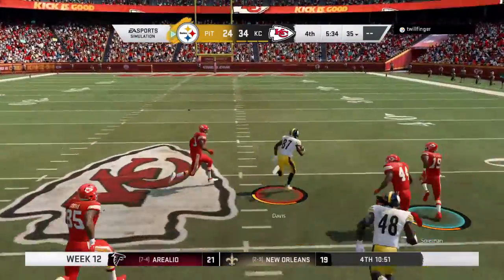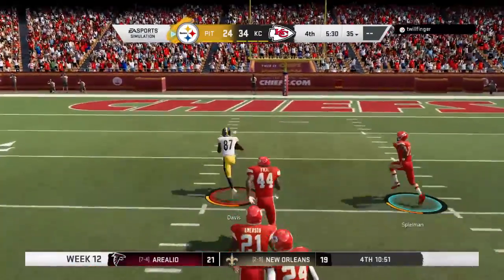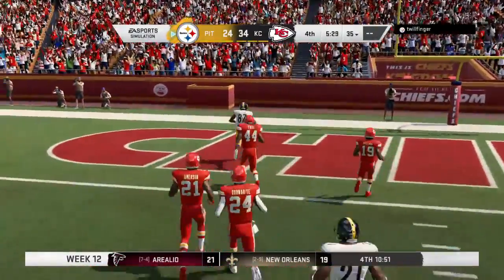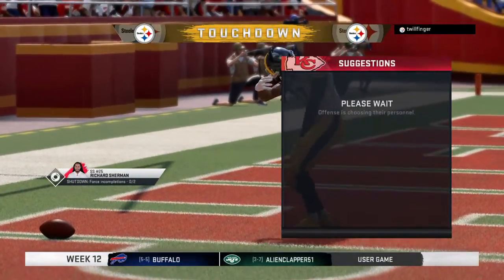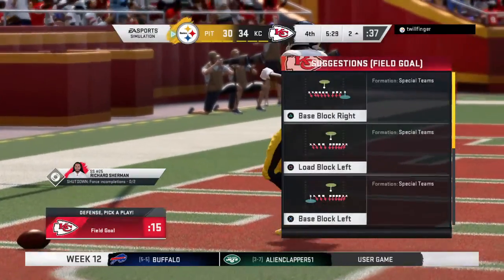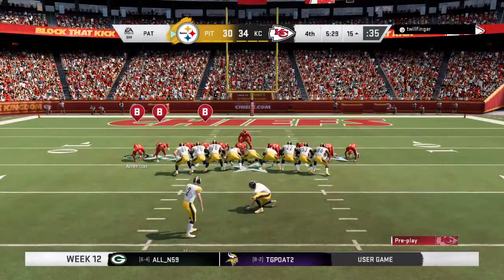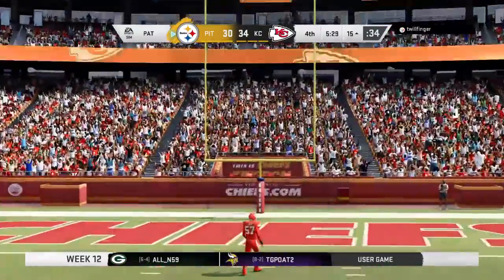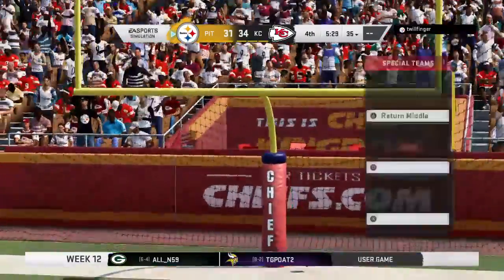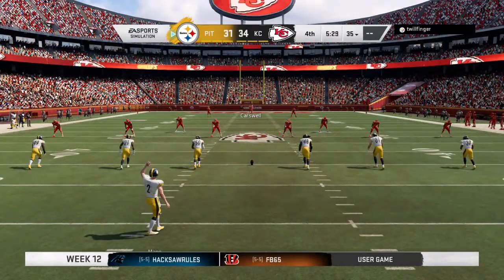And an alley to run. And he's got daylight. It's a foot race. And into the end zone. Touchdown, Pittsburgh. He goes 95 yards to the house on the kick return, as they are now just an extra point away from making this a three-point game. Extra point splits the uprights, and now things get a bit more interesting here in this fourth quarter.